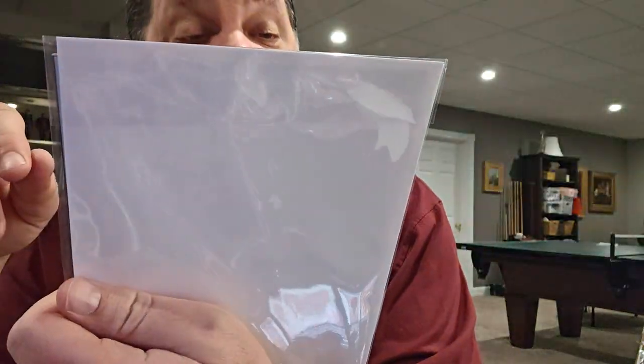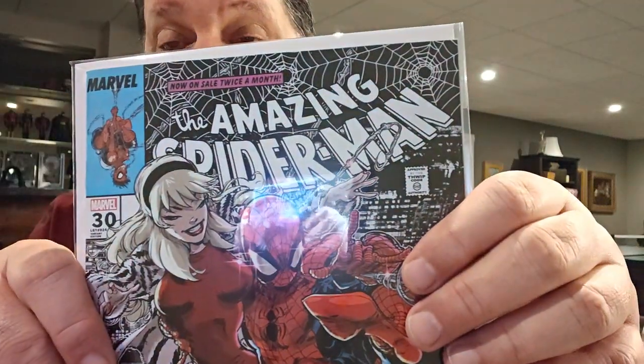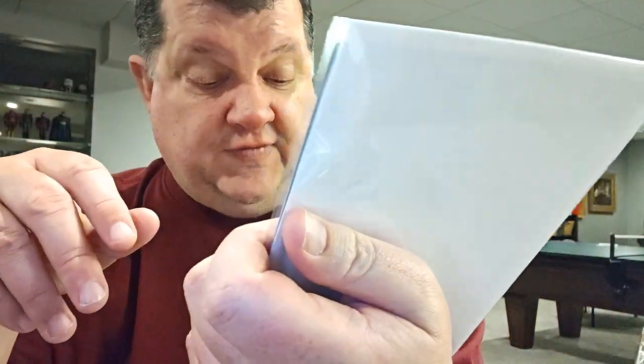I hope that's part of the artwork and not like damage right there. I think it's part of the artwork. This is Amazing Spider-Man 30. Amazing Spider-Man. So is this like Todd McFarlane artwork? If this is Todd McFarlane artwork, I got to look this one up. Come on. You want to know. Let's see.